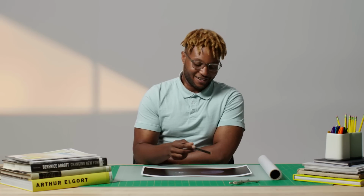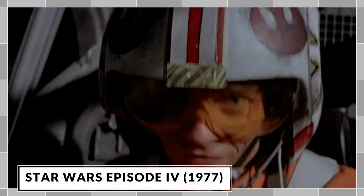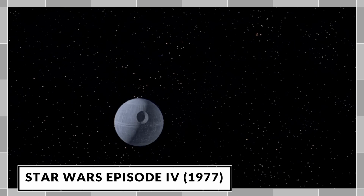I would like to add that inside one of the secondary trenches is where a lot of the aerial battles are played out, but it's also where the main vulnerability of the Death Star existed, and thusly was used to destroy it.